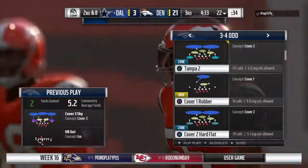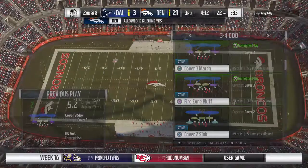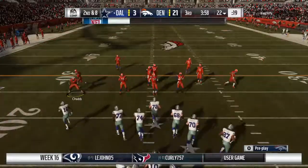2 yards on the carry there. It'll be 2nd down. From the 22, here's 2nd and 8.